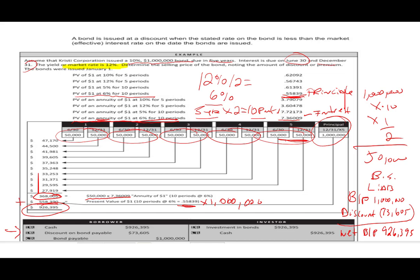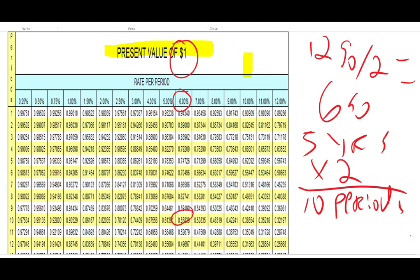Let's take a look and see where these factors came from. Remember we were looking at the principal, and we had that one payment, and we had the factor for that. You take 12%, divide it by 2, that's 6% semi-annually. We have a 5-year bond, 2 payments a year, that's 10 periods. If you use this present value table, you find 6%, come down and find 10 payments, and that factor is 5.55839, which is the factor they used for the principal.